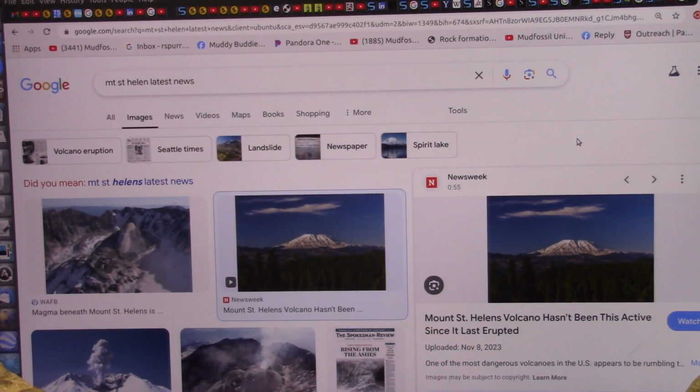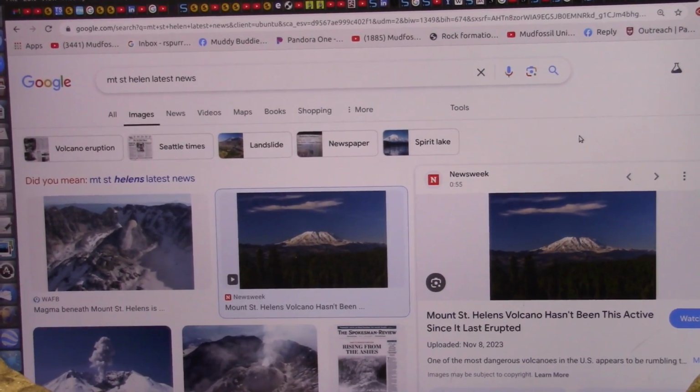Alright, here's Mount St. Helens. It hasn't been this active since it last erupted. This was 2023, November, almost 2024. So that's a year and a half or so ago. One of the most dangerous volcanoes in the U.S. appears to be rumbling. They all are rumbling everywhere in the world.